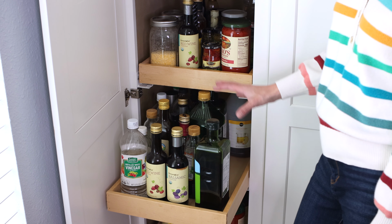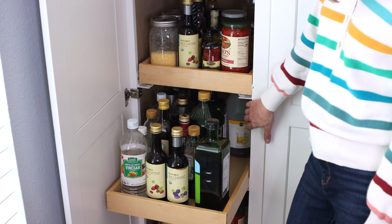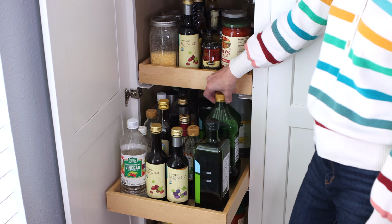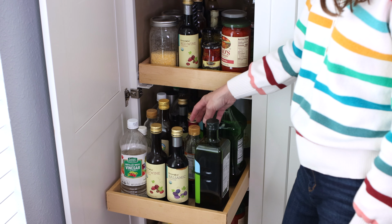This drawer right here holds all of my oils and vinegars. So I have a giant container of apple cider vinegar in the back. I have a really big container of avocado oil from Costco. Then I also have some red wine vinegar, balsamic vinegar, sherry vinegar.